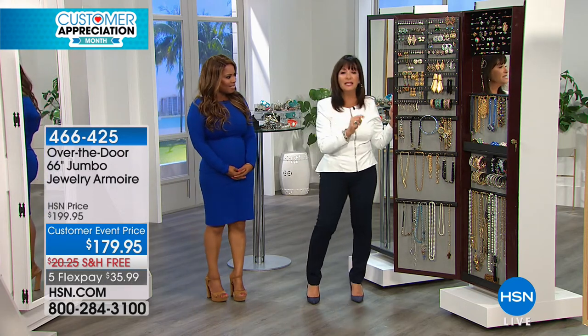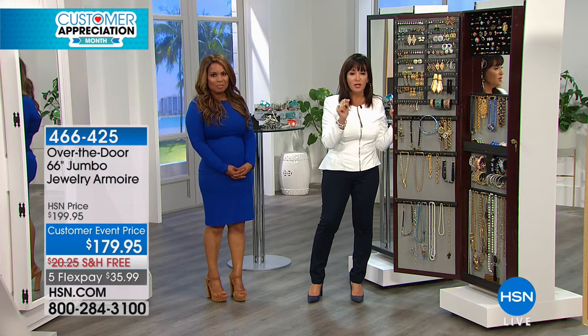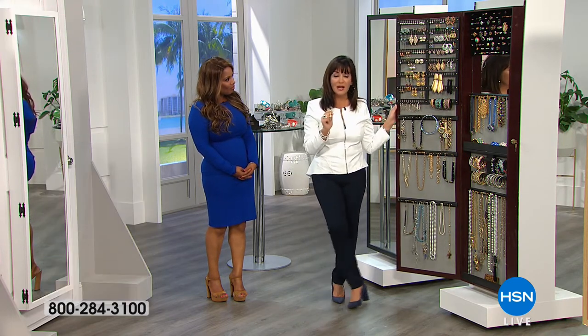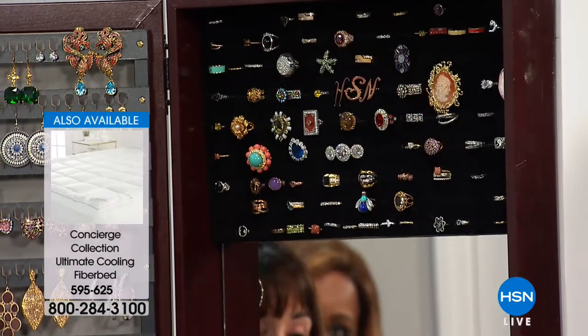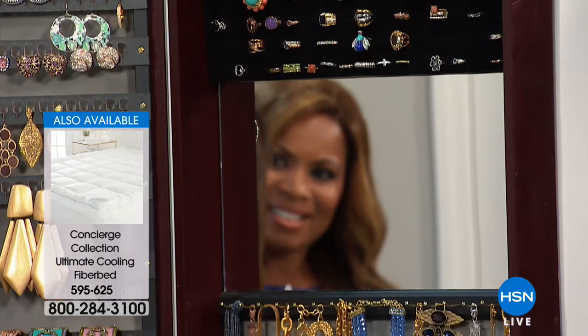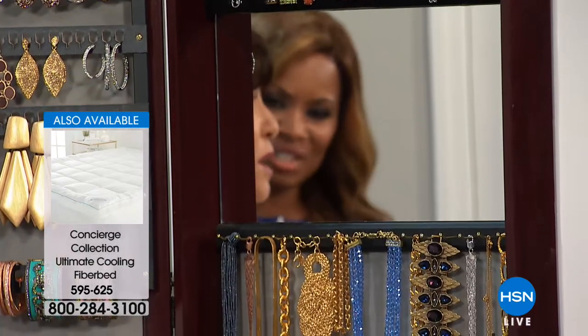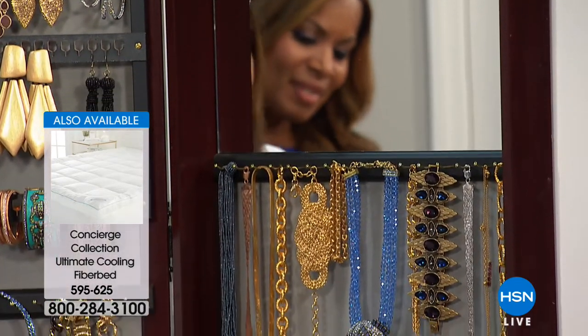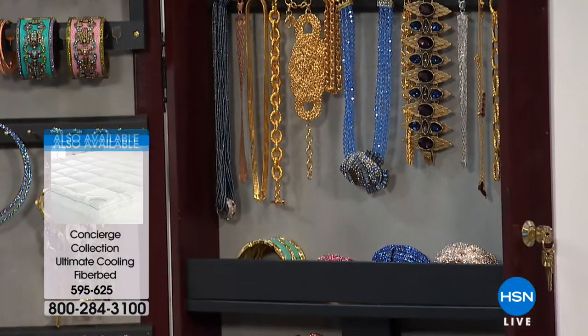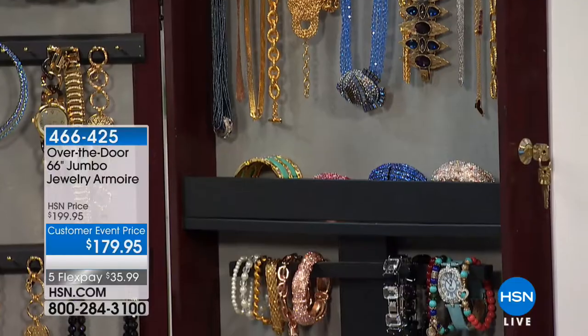This is the icing on the cake in your bedroom. Because you know what I do sometimes? Sometimes I just open my armoire and I sit on my bed and I look at all the memories. Because what is jewelry? It's just like a photo album of your life. You know, weddings, births, bar mitzvahs, old boyfriends, new boyfriends, old husbands, new husbands. The whole thing, this tells the story of your life.